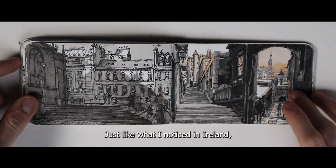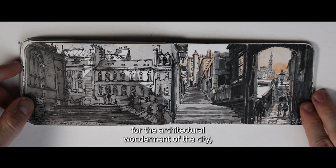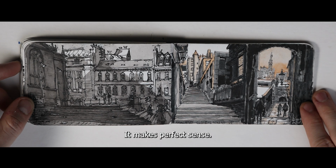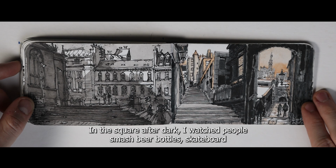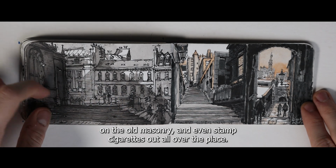Just like I noticed in Ireland, the locals seem to have very little reverence for the architectural wonderment of the city, as they see these buildings every day. It makes perfect sense. In the square after dark, I watched people smash beer bottles, skateboard on the old masonry, and even stamp cigarettes out all over the place.